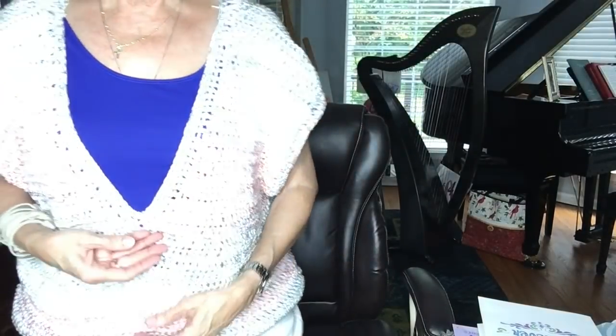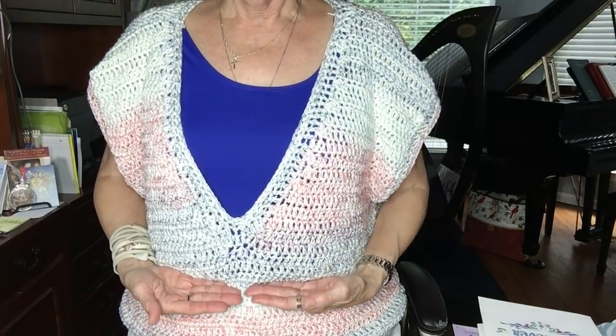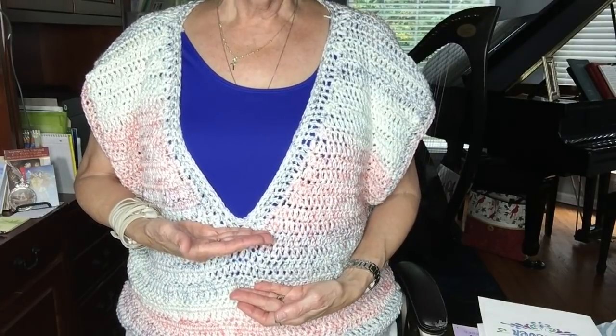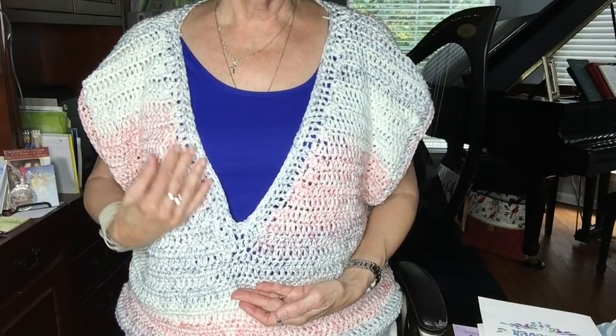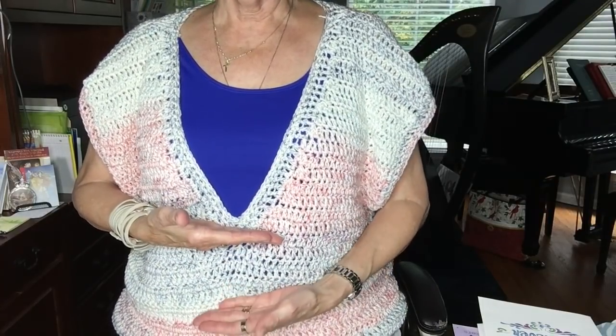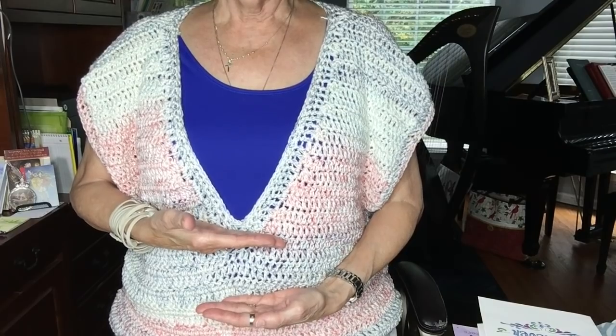The V, I started just a few inches. Here's my waistline. So I started about 3 inches above my waistline for the opening. Then when I put the edging on, it brought it in just a little bit. See that right there? That's the only distance from the waist that I had for the bottom of the V.